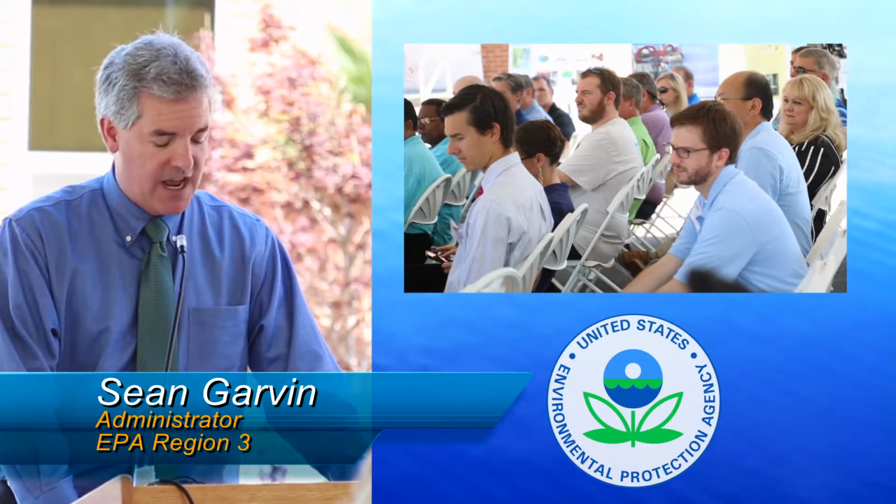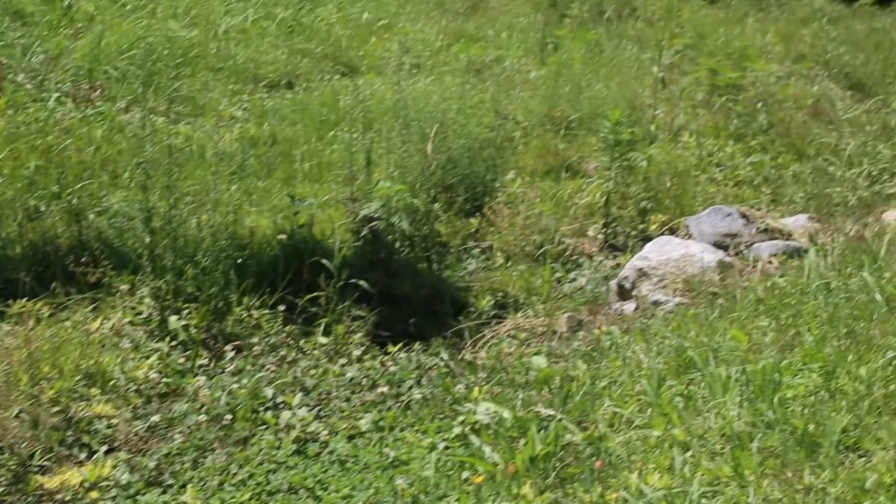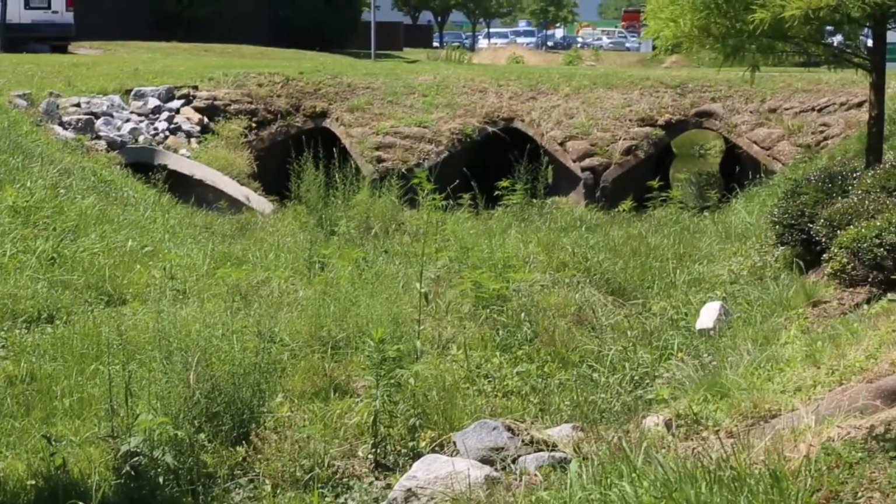The first award is a $1.9 million grant to investigate the best and most cost-effective methods for controlling stormwater runoff. This research will provide communities with tools that consider the cost and benefits associated with various strategies for preventing stormwater from polluting local rivers and streams.